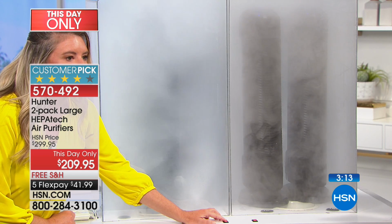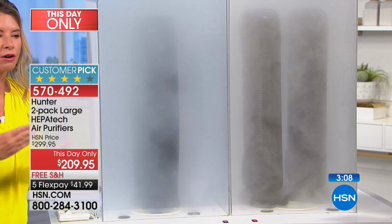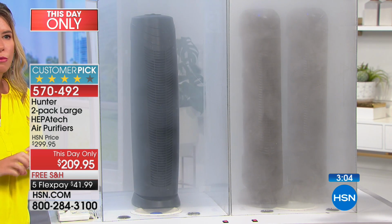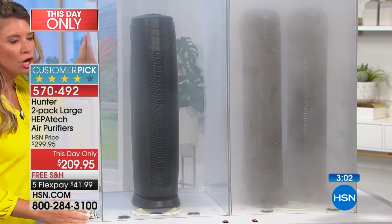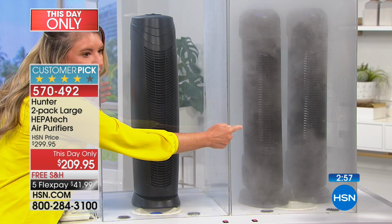Look what we do with 1. Within seconds, you can see that we are moving that air. That smoke is going through the pre-filter. It's going through the HEPA filter. And within seconds, you can see, these are still on. You can see the air moving a little bit. There are 2 in here.